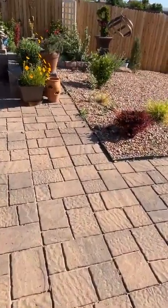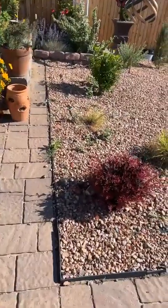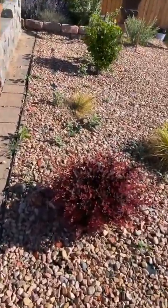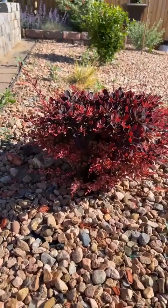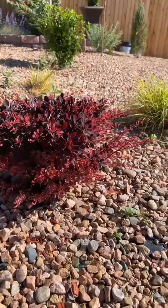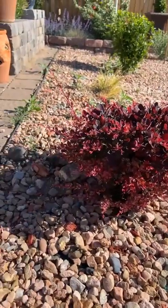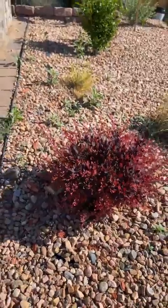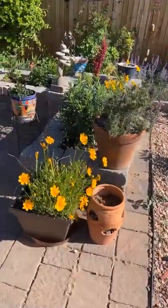So I'll come over here, and I'll stop here for a second. I posted this little barberry the other day, and I think I got this from Home Depot. I think it's called Rose Glow Barberry, and I just think it's so pretty. And it will get bigger. It's a perennial shrub. We'll come over here.